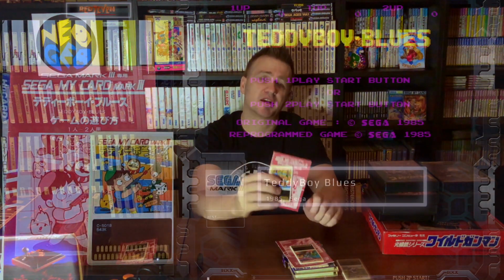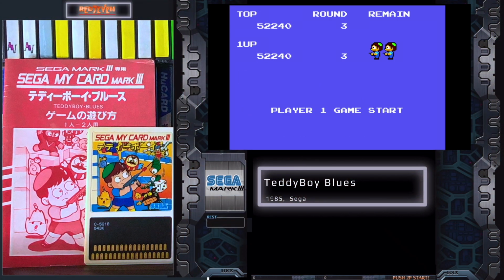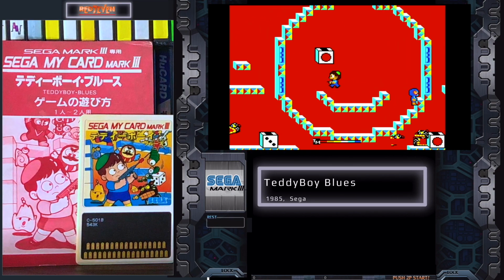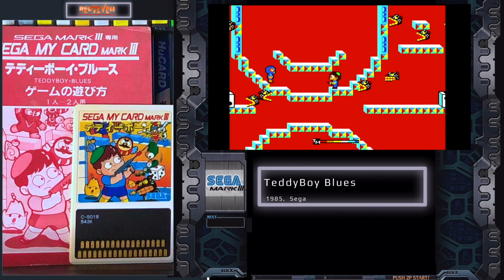Again, TeddyBoy Blues. This came out on the Sega Master System. A lot of fun. This one I played quite a bit. Very similar to Flicky. The platform layout, very similar. It's exactly the same thing. They're both arcade games. I think they're on the same arcade hardware as well. This one's a lot of fun.